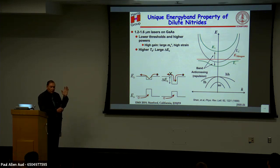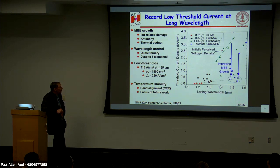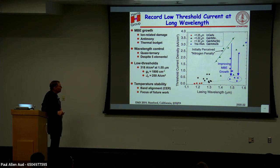So every once in a while you get a little good luck along with what you're trying to do. When we started out, the first lasers had a threshold current density of about 20,000 amps per square centimeter, so the material was obviously not too good. But over time we got some decent lasers. This was the first result that Chris Cauldron and Mike Larson had, about 1988 or 90. You can see that as you went out to longer wavelengths, the threshold went up, and everybody says, yeah, it's just the nitrogen penalty. But then I had another generation of students, Seth Bank and Homan Yuen, that you can see got down to where it was virtually indistinguishable from the shorter wavelength.